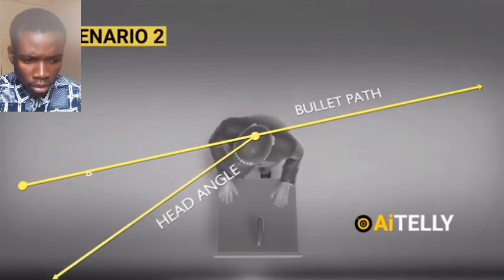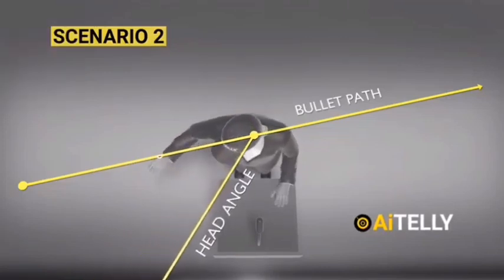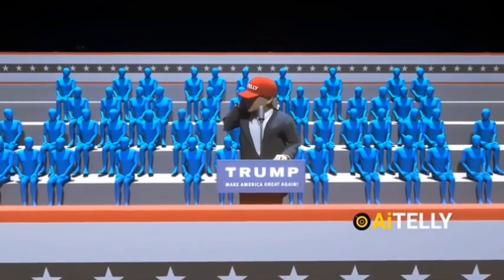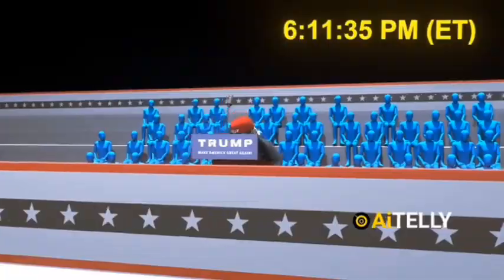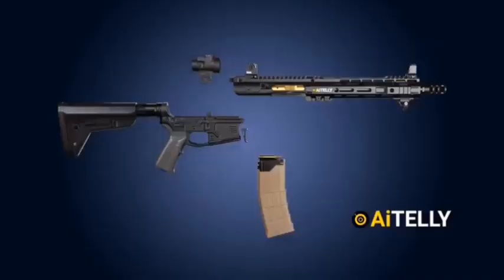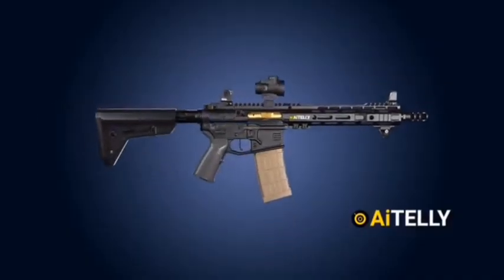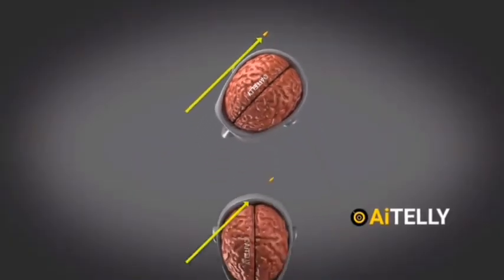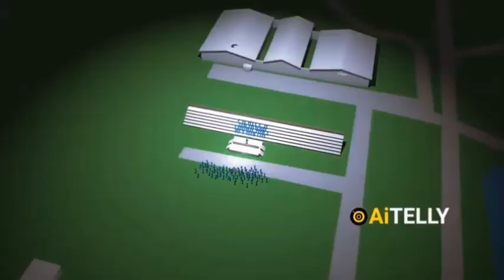Interestingly, this bullet would have hit the former president if his head had been turned towards the audience as shown here in this visualization. All in the videos ahead with detailed minute-to-minute animated timelines until the former president was in his armored SUV. We will also be looking at the respective weapons used by both parties and the 2 scenarios with and without bullet penetrating the skull.